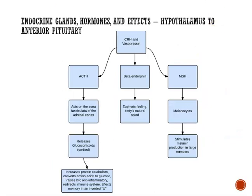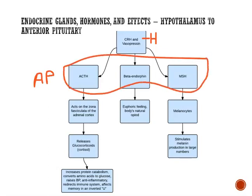Let me exit my drawing. So again, corticotropin releasing hormone, as well as vasopressin to a lesser extent. This is in the hypothalamus, and I'm just going to put an H here, right? So this is being released by the hypothalamus, and then ACTH, beta endorphin, and MSH are being released from the anterior pituitary. All of these three different things. Oh, it's a terrible circle, but at least you understand what I'm trying to do here.